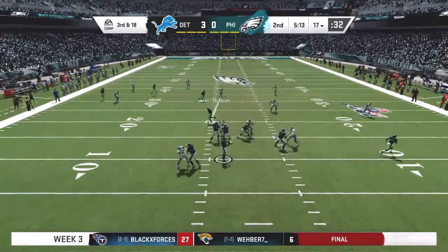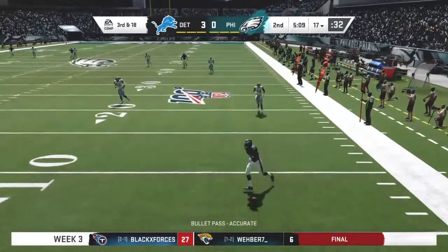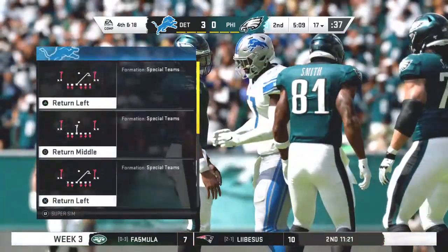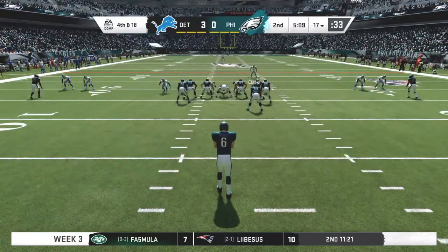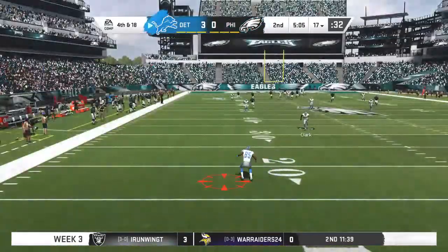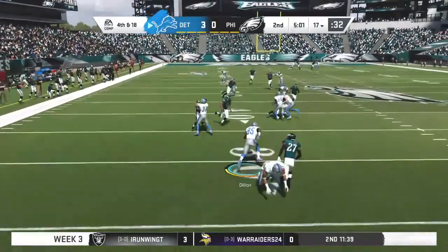Here's Jackson on 3rd and long. And that is incomplete. More problems here on 3rd down. They've converted only once so far in this first half. And you know as well as I do in this league, if you don't win on 3rd down, it makes it hard to win a ball game, because then you're relying on your defense, you're relying on your special teams. You've got to get it done with your offensive unit.